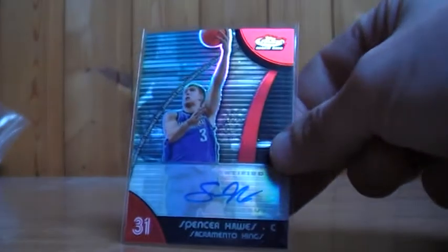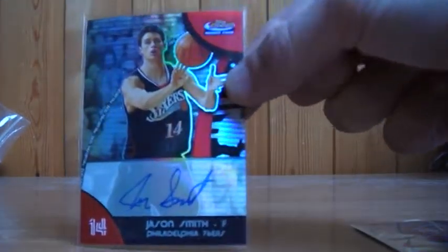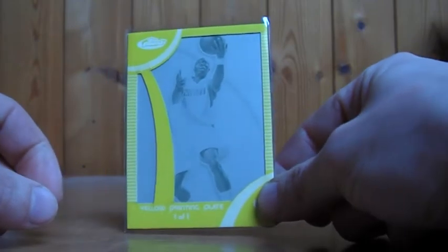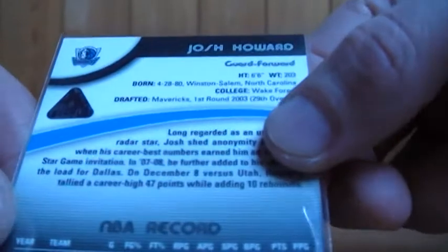Then my autograph, I got Spencer House, Jason Smith, and Mario West. Then I got also this, a printing plate, yellow printing plate of Josh Howard, numbered 1 of 1, you can see there.